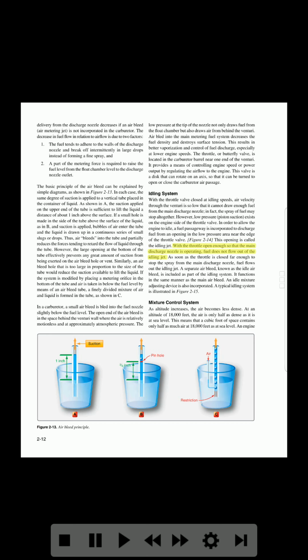With the throttle open enough so that the main discharge nozzle is operating, fuel does not flow out of the idling jet. As soon as the throttle is closed far enough to stop the spray from the main discharge nozzle, fuel flows out the idling jet. A separate air bleed, known as the idle air bleed, is included as part of the idling system. It functions in the same manner as the main air bleed. An idle mixture adjusting device is also incorporated. A typical idling system is illustrated in Figure 2-15.